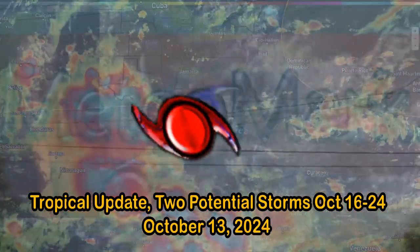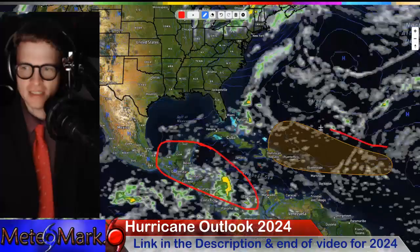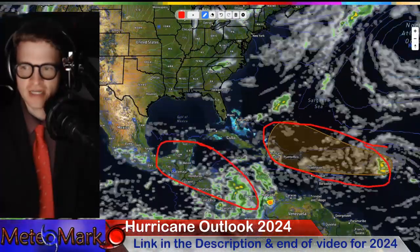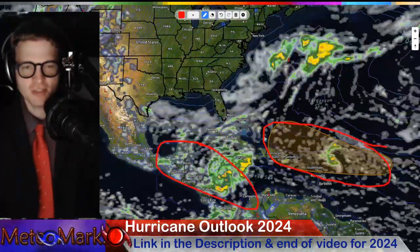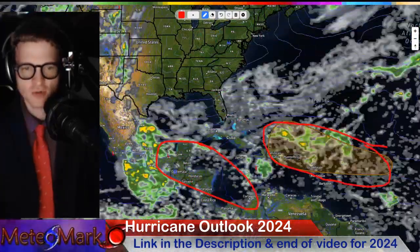We're going to be starting off once again with the tropics. We're going to be watching an area across the Southern Caribbean, as well as an area just west of the Cape Verde Islands that could potentially develop into our next tropical storm. Could we see a hurricane out of one of these systems or both of them?